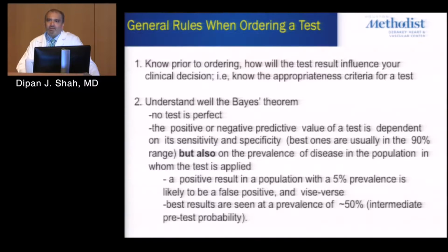The flip side, if somebody comes to you with very atypical chest pain, they say, oh yeah, I get this chest pain in my chest when I press on my chest, and it's been there for the last 2 days. There again, it's a 20-year-old person who has no other risk factors for cardiovascular disease. If you do a stress test on that person and it comes back abnormal, there's a higher likelihood that that stress test is a false positive than it is a true positive result.